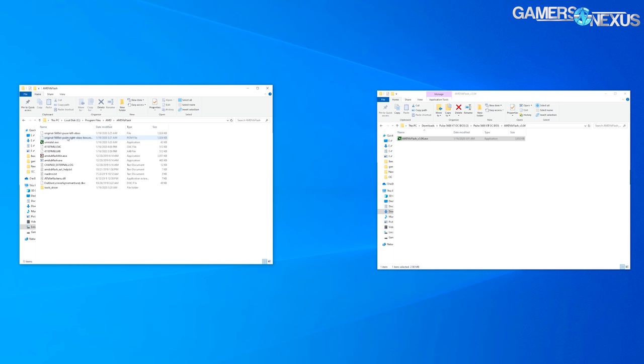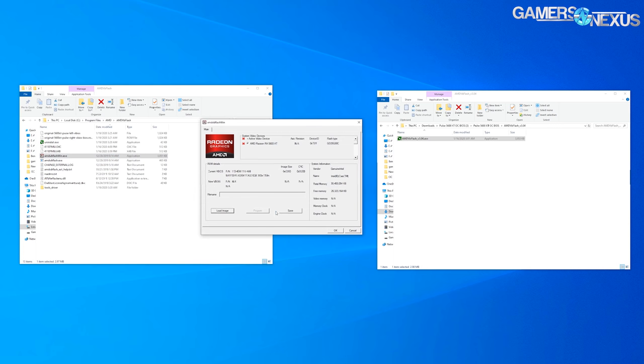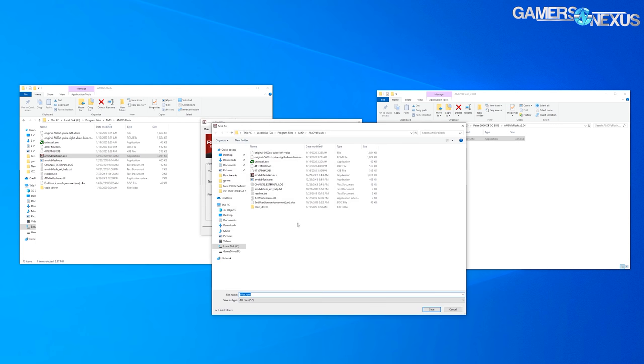In today's video, we're going to help you flash a 5600 XT card to unlock the full performance, assuming your card has made such a VBIOS available, and this also applies to other AMD cards like the 5700 XT.